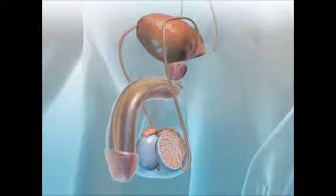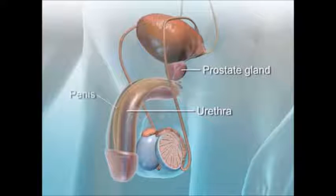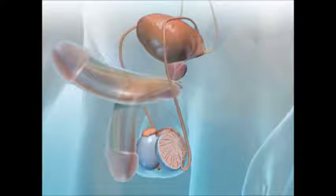From here, the semen travels into the 8-inch long urethra, which transports both urine and semen, but not at the same time. At first, the urethra is surrounded by the prostate gland, and then it is surrounded and protected externally by the penis that is relaxed except during sexual excitement. During sexual excitement, the penis stiffens and enlarges so it can deliver the sperm into the female vagina.